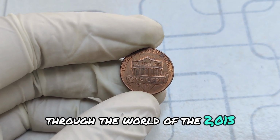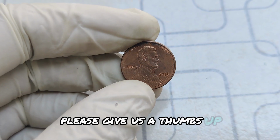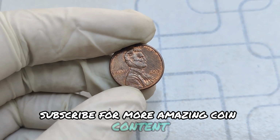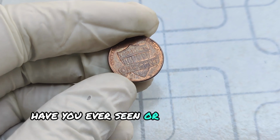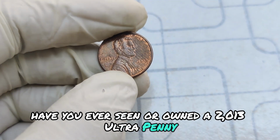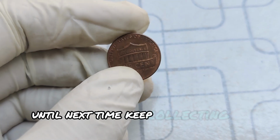So, if you're a budding collector or a seasoned veteran, how can you get your hands on a 2013 Ultra Penny? Here are some tips. Always keep an eye out for unique coins in your pocket change. You never know when you might stumble upon an Ultra Penny. Local coin shops or numismatic events can be gold mines for rare finds. Be sure to network with fellow collectors who may have leads on where to find them.